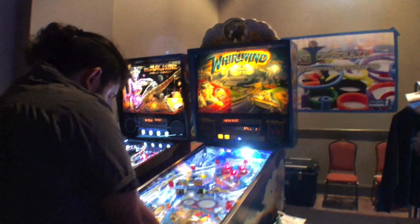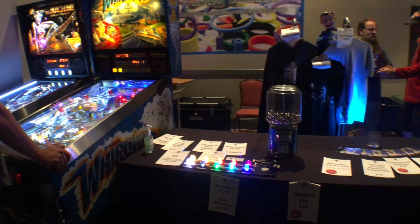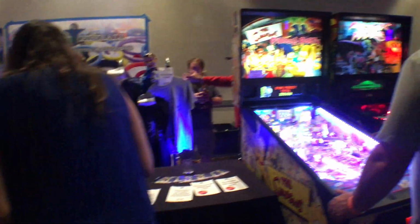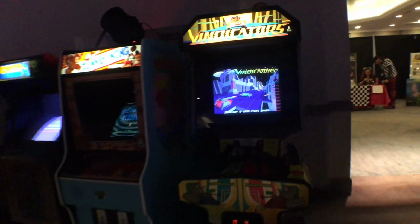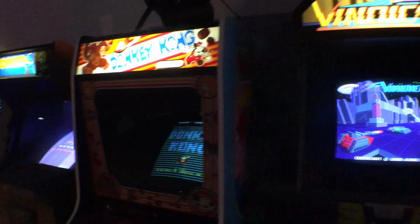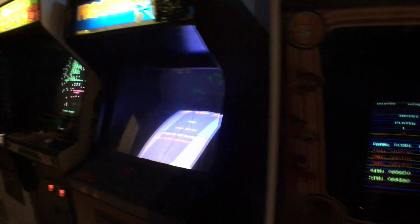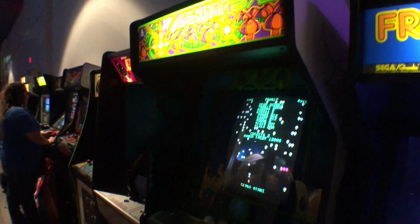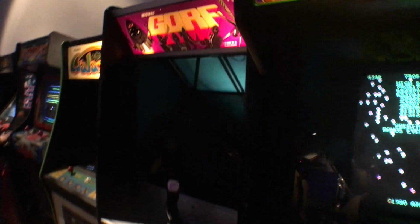But they do have several pins: Ride a Pinball, Whirlwind, different vendors, Simpsons Pinball Party, and Attack from Mars. It's over 300 games, so it's just a ton of games. So we have Vindicators, Donkey Kong, which looks like it's having a few issues. Frogger, right, classic, perfect beer game. Another Centipede. I think there's like 5 or 6 centipedes here. This one's actually very nice too.